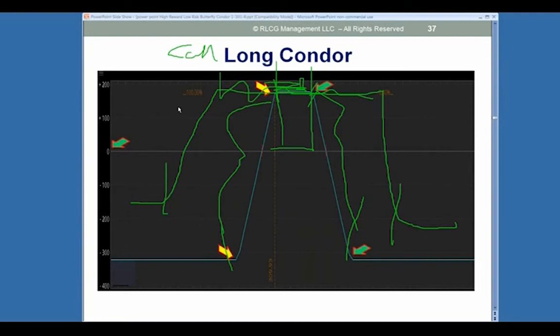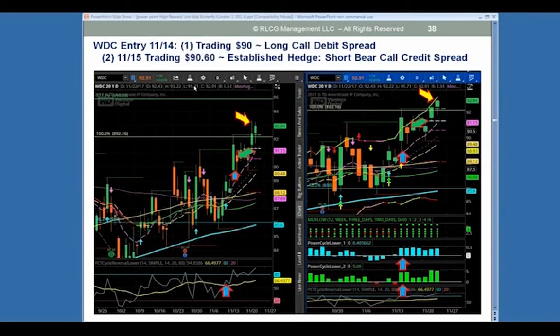So let's take a look at this example of a long condor. Here's one set up for Western Digital. Trade one was just to do a long call debit spread. This is what I love about it: you can set up a long call debit spread, and if it starts to go against you, I will immediately establish a hedge. In this example, we were looking for a nice move up on Western Digital.